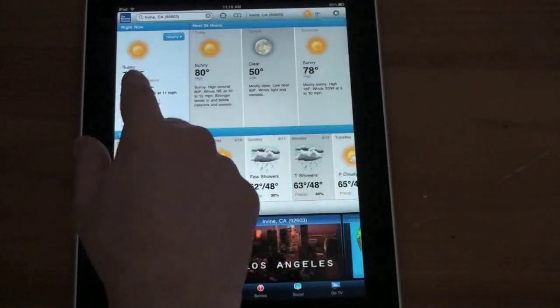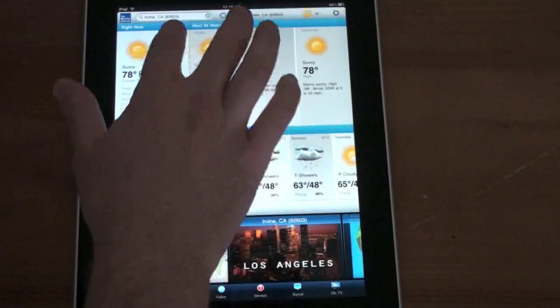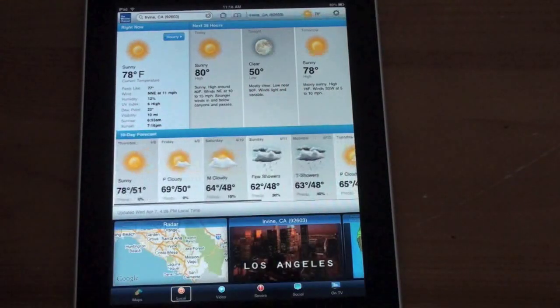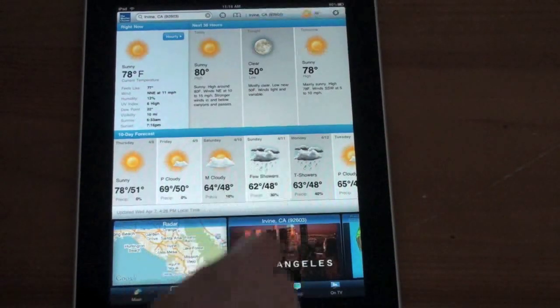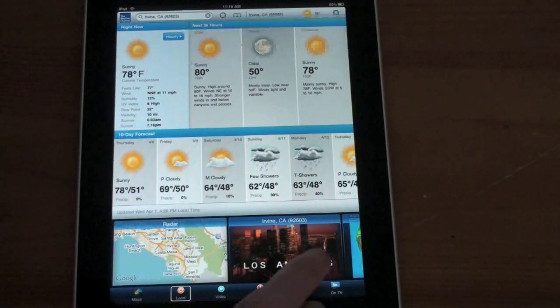Irvine, California. You get the next 36 hours, so you know what the weather's going to be like, which is kind of neat. You can get a full hourly report right there, a 10-day forecast, and even play some video. You can see that there's some animation. Things start to move. You can see it's going to rain over the weekend, and the little raindrops are moving around. You can go right to the radar.